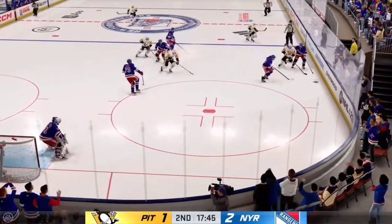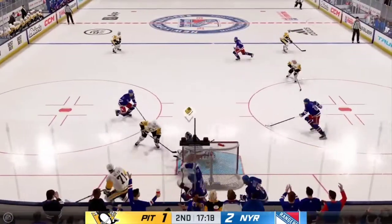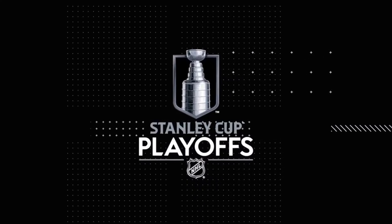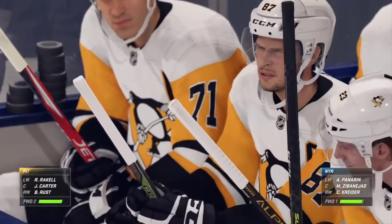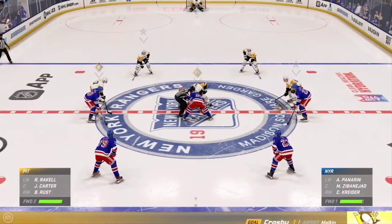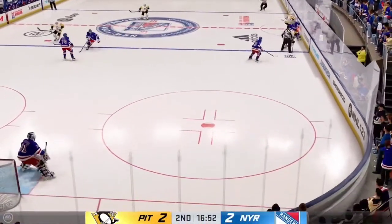Inside the offensive end now, down the left. The Rangers have it now. Moves it to the middle. They score! Counterpunch pays off. They've evened things up here in the second. They've had really good legs since the start of this period, and it seemed like a matter of time before they punch through. Moves it to Raquel.